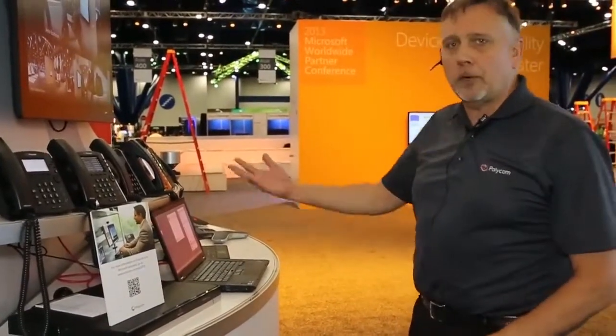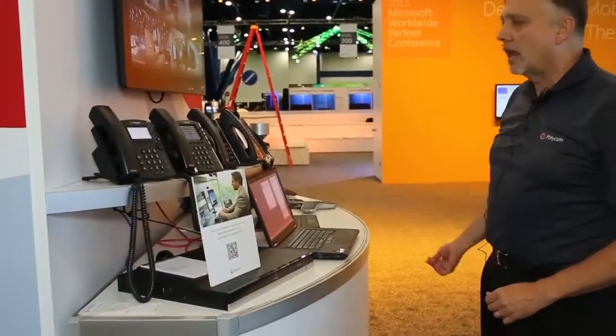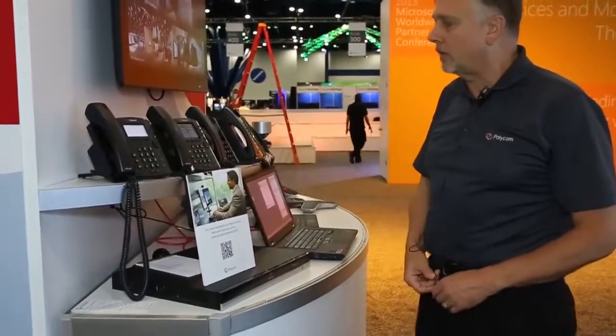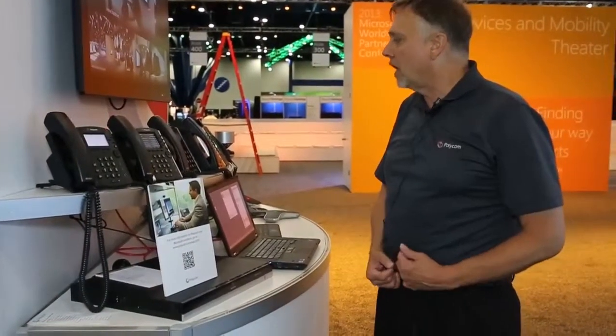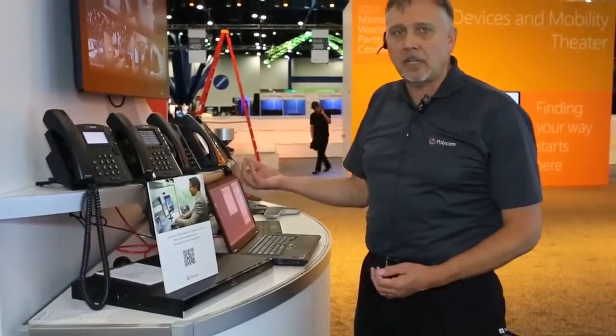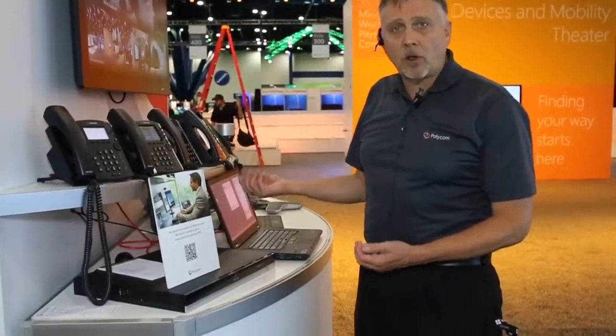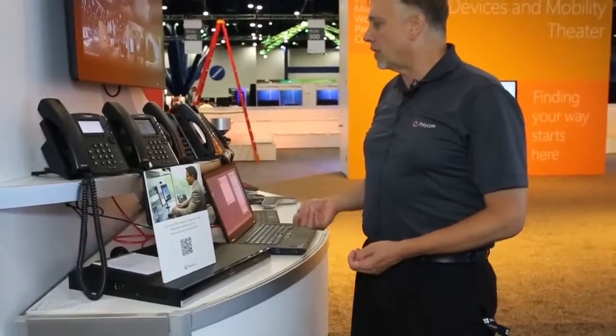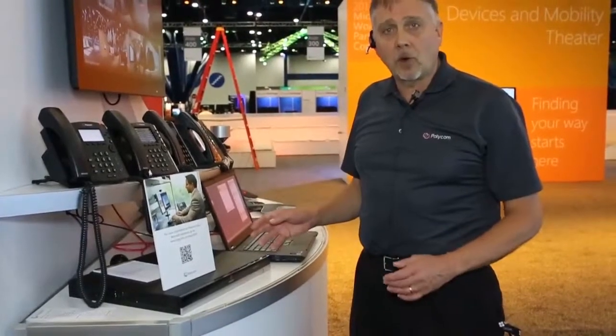We have over 20 different voice solutions. Obviously we couldn't bring them all here and fit them all on the counter, but what we're featuring now is the VVX series, which is the newest model phones, and in the UCS 5.0 software release, we're introducing a couple of great new features. One is Boss Admin, so you can have an admin pick up calls or originate calls on behalf of the manager. We also are demonstrating a feature we call Better Together over Ethernet.